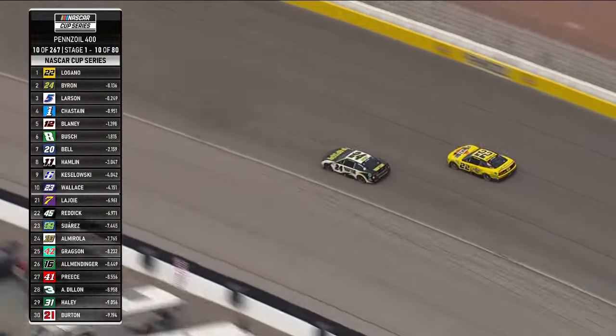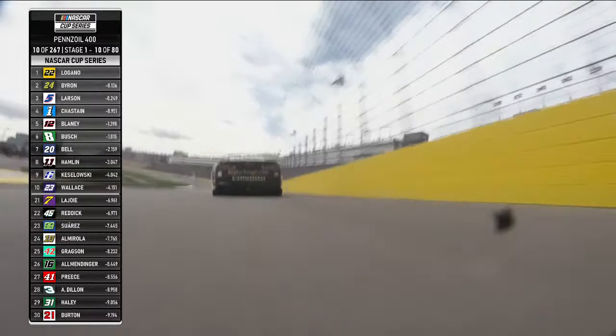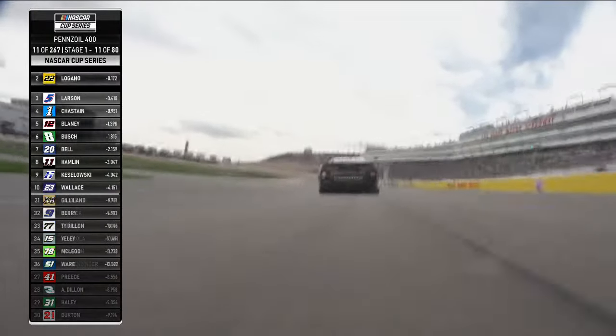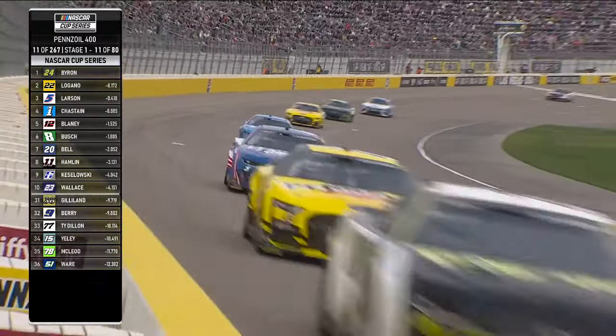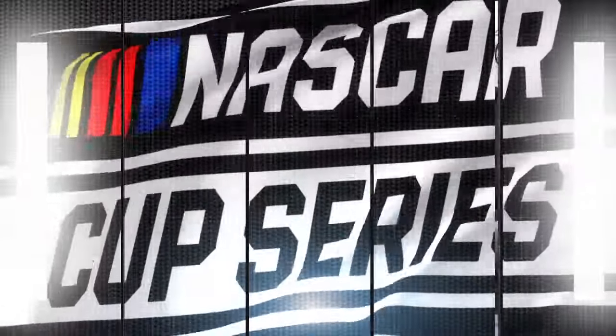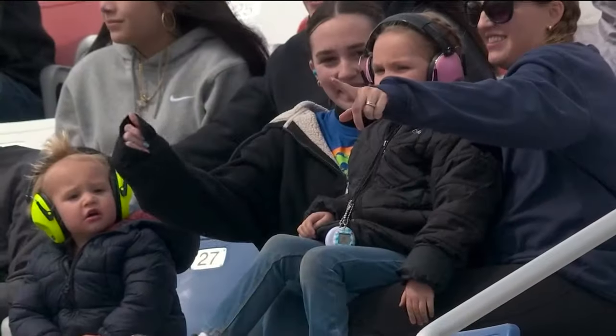William Byron to the lead, trying to score his first finish of the season better than 25th. He's out front of Joey Logano, Kyle Larson, Ross Chastain, and Ryan Blaney, the top five. 10 laps complete in Las Vegas.